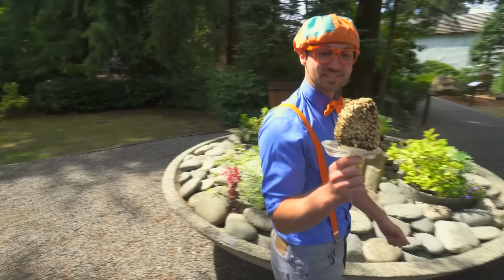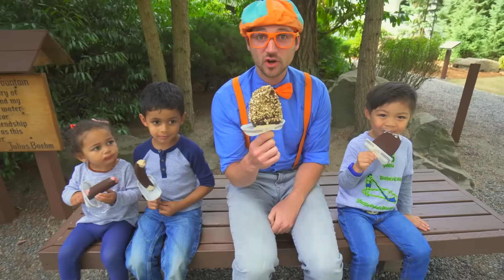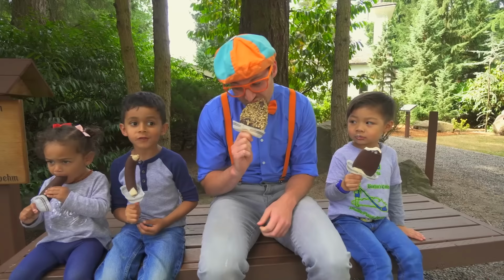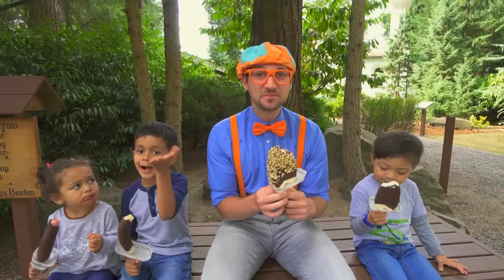We saw the conveyor belt, we made some truffles. Oh hey, some friends. Whoa, let's try some. How's the sweet treats, kids? Mmm, mmm-hmm, mmm. Real good. Well, that was so much fun learning what we learned today at Boehm's Candy Shop.